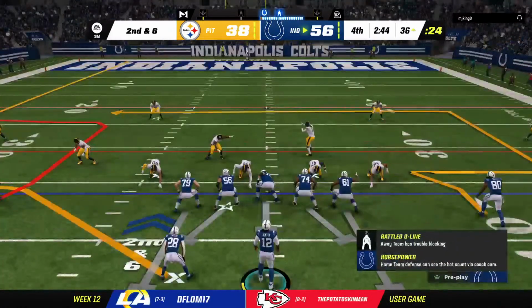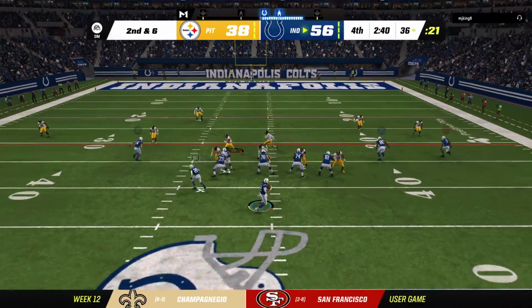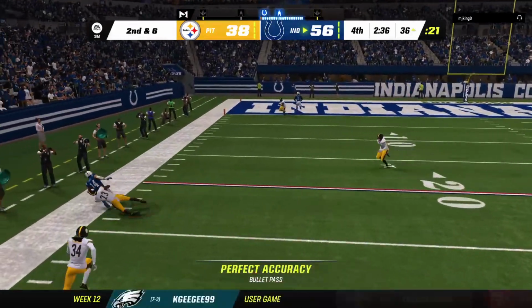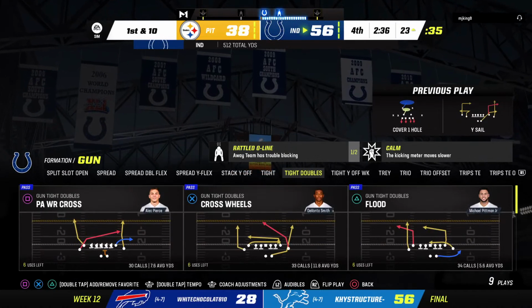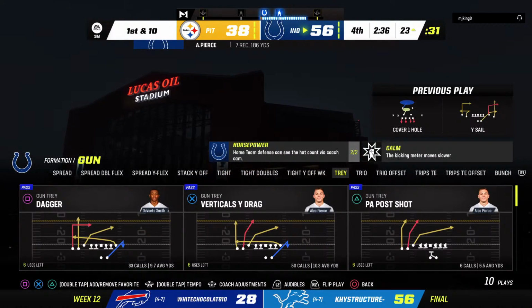Now a second down and 6. Throwing again is Newton. Left side, he finds Pierce. And he takes this just a few yards shy of the red zone before going out. 7 catches for him now, and this last one, a first down.